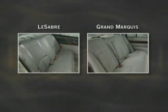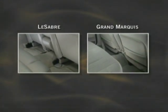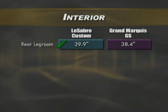Rear seating is comfortable on both models, but the legroom is compromised on the Grand Marquis by the old-fashioned prop shaft hump that's required by the rear-wheel drive configuration. Just for comparison's sake, look at the difference.